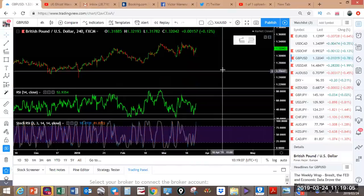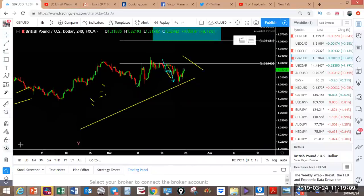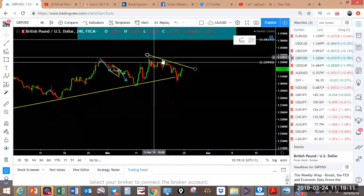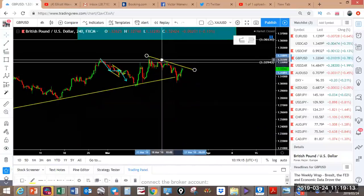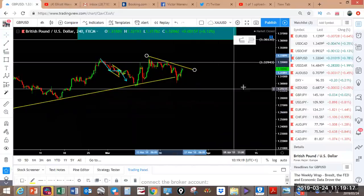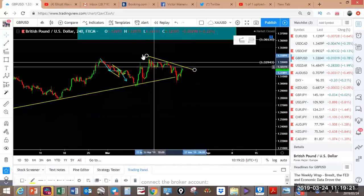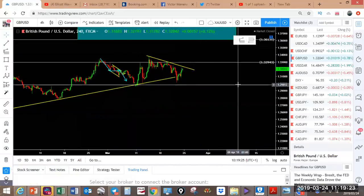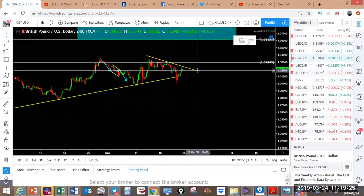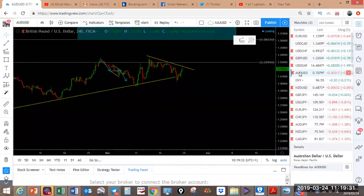So you're still looking for upside. So this is what you will do here: a break above this flag. Remember, a flag is a corrective structure. We're just showing it in a higher degree, so you don't really see its internal structure, but it is a corrective structure. That's what you're going to be looking at on pound US dollar: a move to the upside. Right, let's look at Aussie US dollar.